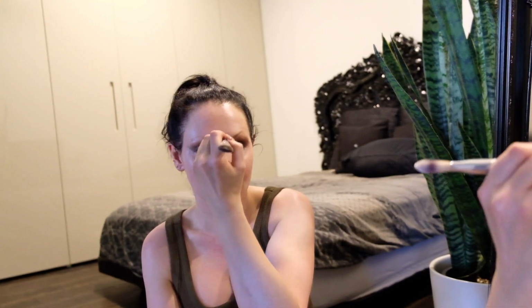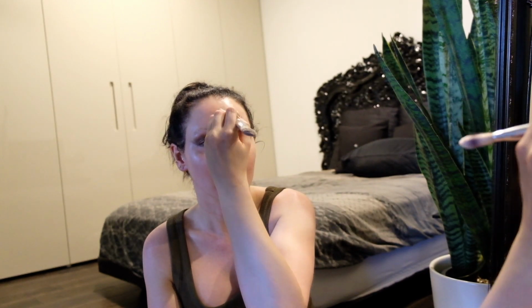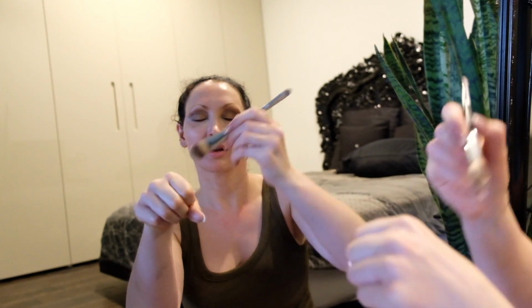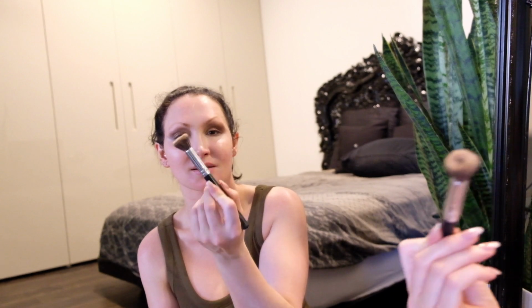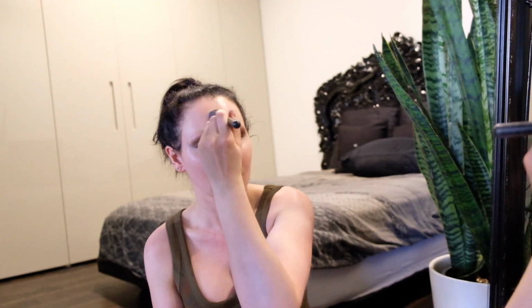So put some into the T section. I'm going to get the bigger brush and just apply up into this T section just here. Again, I have a bigger buffing brush, but I really like the small ones because I get more control.